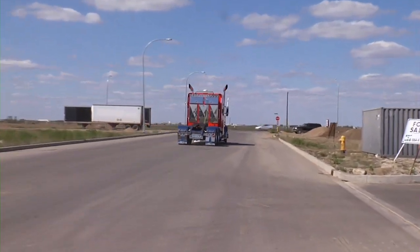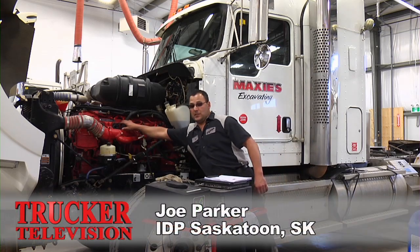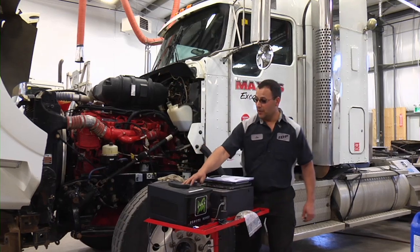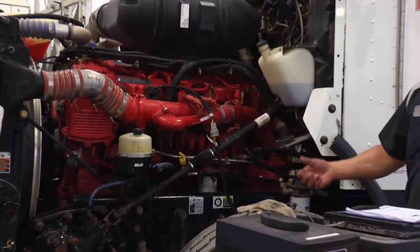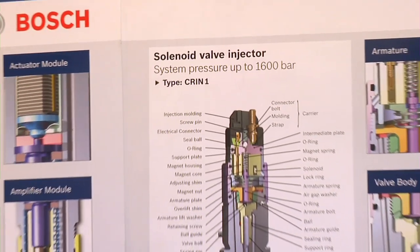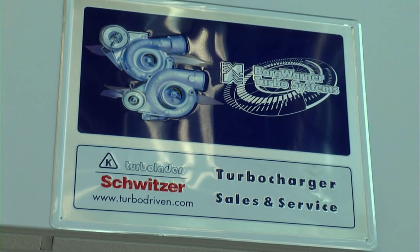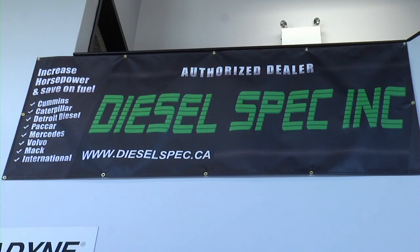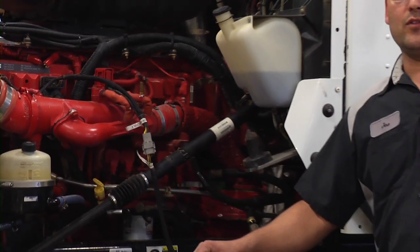We are hooked into an 871 ISX at the moment. You can see the cable running in through to the ECM here. And this cable comes down into the DSI tuner, which in turn hooks into the internet, and we give them a phone call and away they go with it. This one here has the EGR system on it, and when we're done, we've got a blocker plate in here now, stainless steel, so it doesn't corrode or rust or rot out from the heat. It's sealed in, and on the other side we're doing the emissions delete with the gutting of the canister.